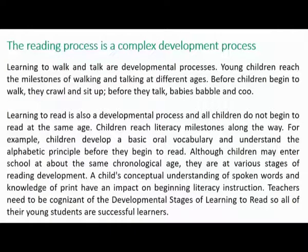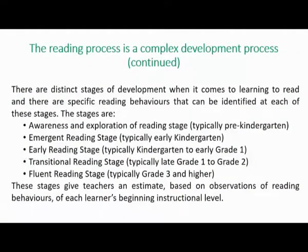Then when it comes to the reading process as a complex developmental process, it's important that you read through all of the information and put it in perspective for yourself. Make sure that you understand what it means when we say it's a complex developmental process. Just as a child would go through different developmental stages, learning to read is exactly the same. They'll go through different stages. So you just need to be able to explain what is meant by that statement, that it's a complex developmental process. And then to also know the 5 different stages in learning to read.